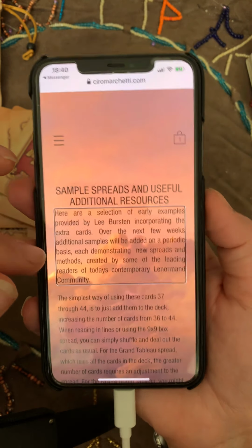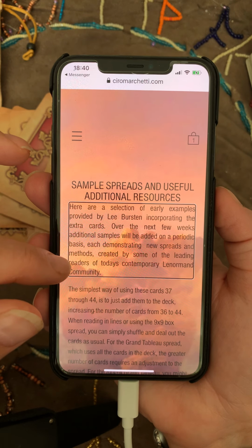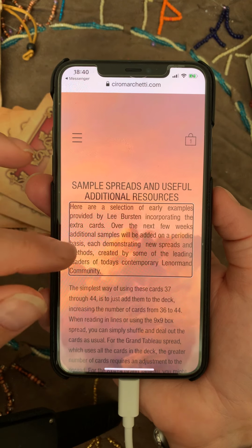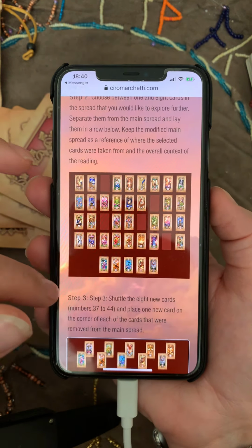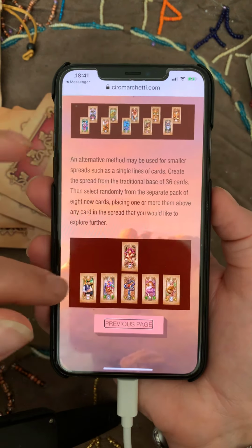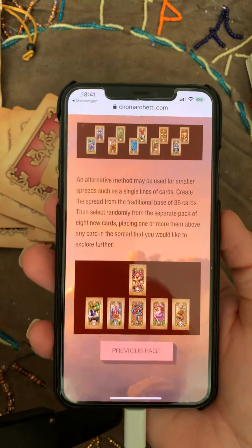Here are a selection of early examples provided by Lieberstein incorporating the extra cards. Over the next few weeks, additional samples will be added on a periodic basis, each demonstrating new spreads and methods, created by some of the leading readers of today's contemporary Lenormand community. Previous page. So I'm not going to go through all that, but now you did see.